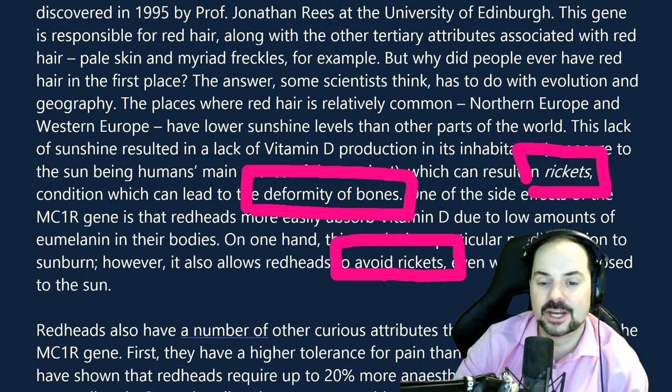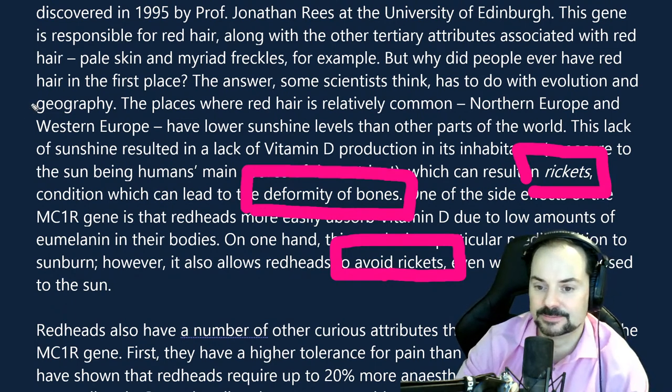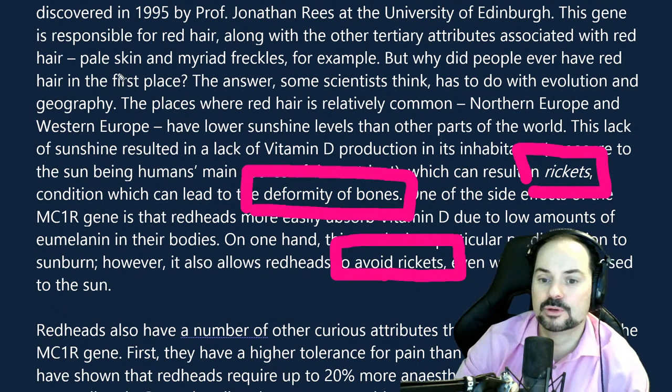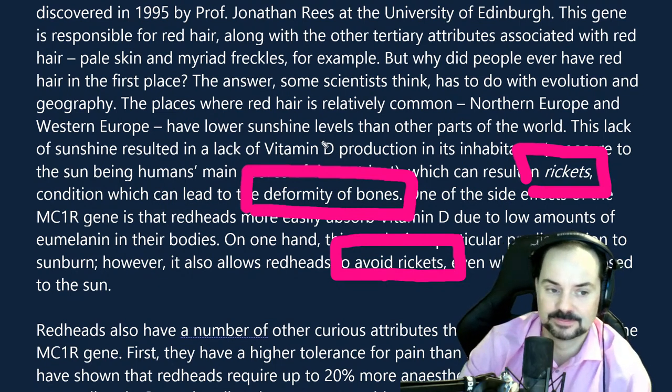It is about characteristics connected to red hair, such as pale skin, freckles. But most importantly, absorbing more sunlight to produce vitamin D, to avoid rickets, a very dangerous disease.